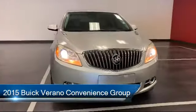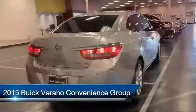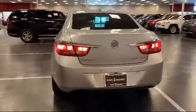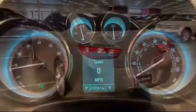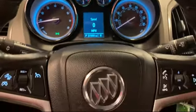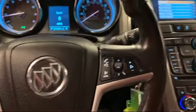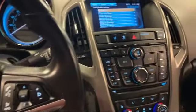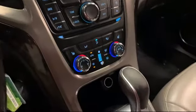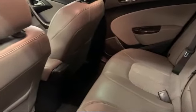Here's a look at another one of our great vehicles from our inventory. It comes equipped with rear view camera, Sirius XM satellite radio, heated front seats, parking sensors, premium audio system, fully automatic headlights, side blind zone alert, alloy wheels, split fold down rear seat, steering wheel controls, and has less than 75,000 miles on the odometer.